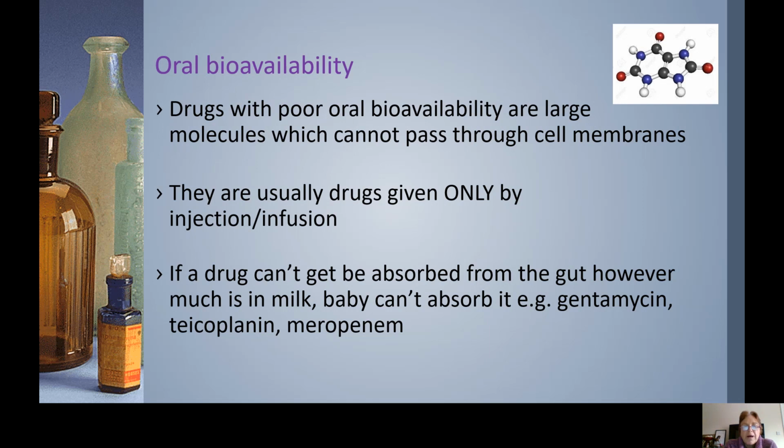Drugs with poor oral bioavailability are ideal to be given to a breastfeeding mother because the molecules are so large they can't pass through cell membranes. And these are drugs which are only given by an injection or infusion, and no oral product is available. So no matter how much gets into the milk supply, the baby can't absorb it.